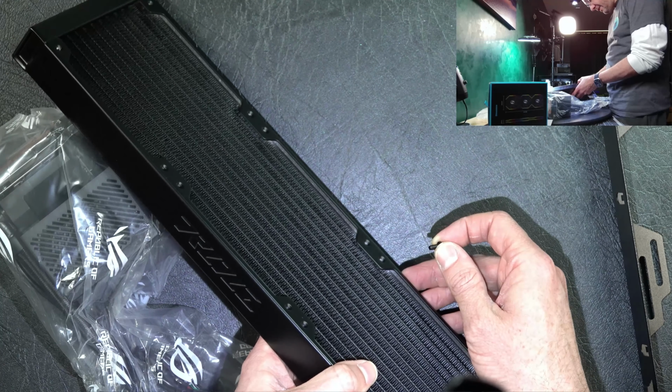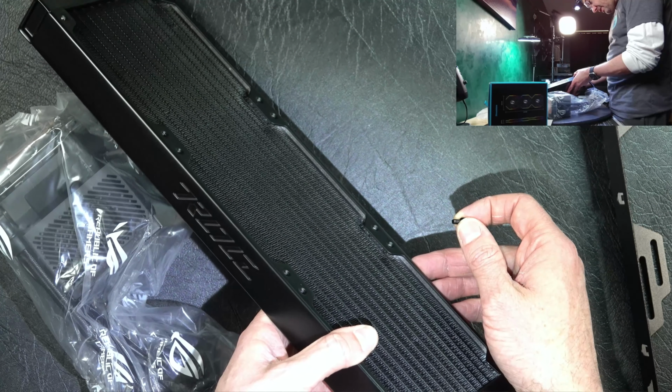And if you use them per the provided instructions, they will damage the radiator fins. It's truly shocking to me that Asus would make such a simple mistake, but perhaps I shouldn't be surprised given the recent drama surrounding them.